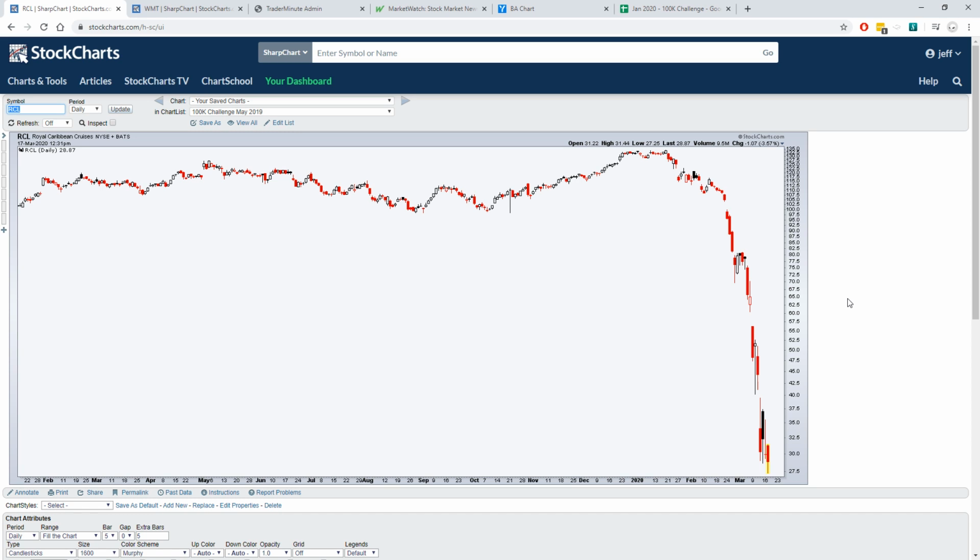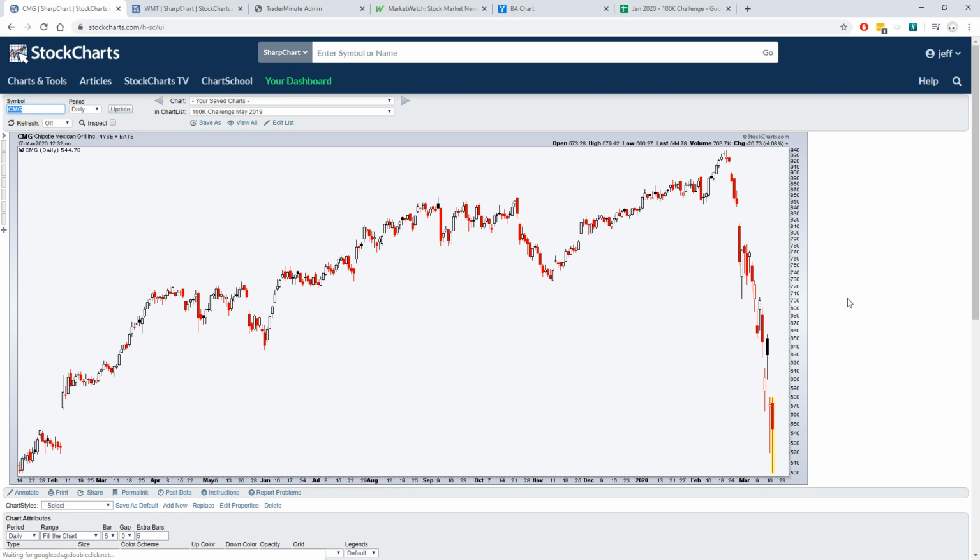You can go look at all the metrics all you want. You can look at the price to sales and the revenues, but you essentially have a business that shut its doors. Yesterday here in Salt Lake County, where I live in Salt Lake, Utah, the order came down that all dine-in restaurants were to close for 30 days. How do you value a Chipotle in that environment?